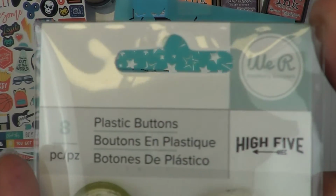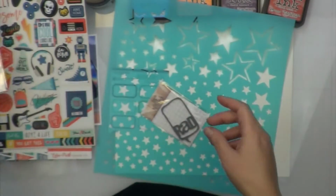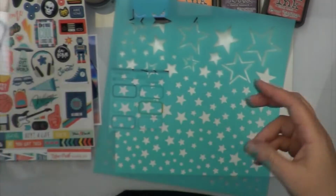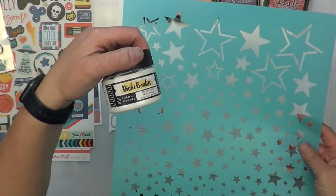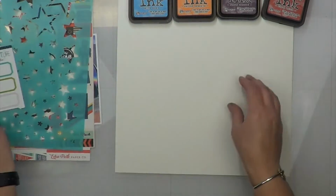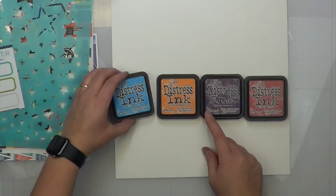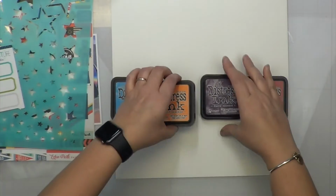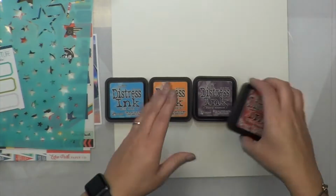I have the We Are Memory Keepers high five, and they're these flair right here. And I have this awesome acrylic piece that just says rad in a word bubble. It came with my kit. And this is a Kaisercraft star stencil that I've never used, and I plan on using the Vicki Boutin modeling paste in it. I think it's called modeling paste. And then I picked out four distress inks: Stormy Sky, Carved Pumpkin, Dusty Concord, and Fired Brick.